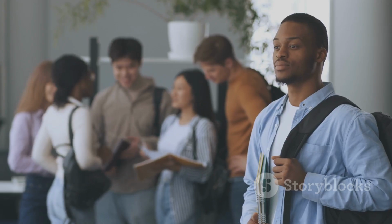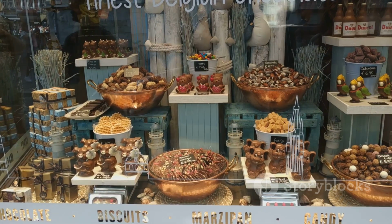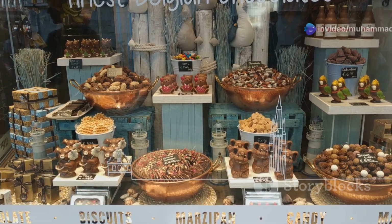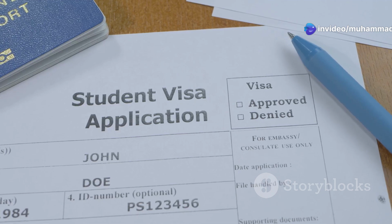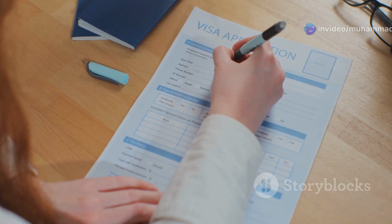Are you dreaming of studying in beautiful Belgium? I know, the waffles, the chocolate, the incredible universities. It's a dream destination for students worldwide. But before you pack your bags, there's one crucial hurdle, the Belgium student visa. And trust me, it can be tricky.